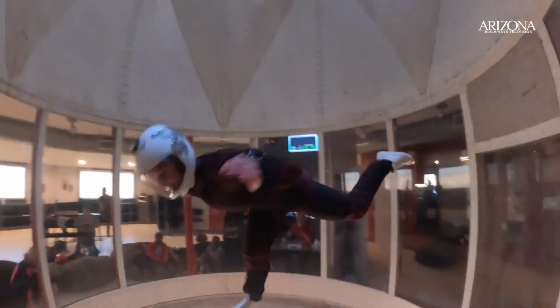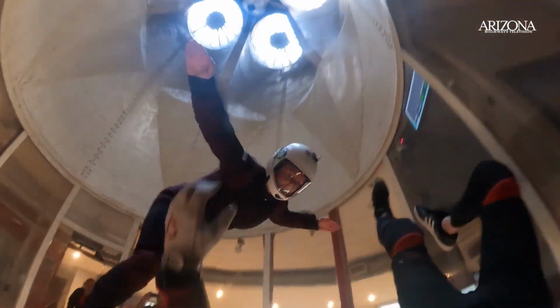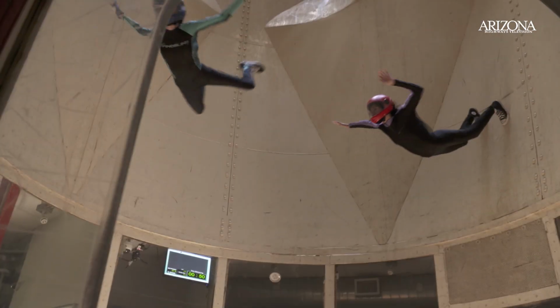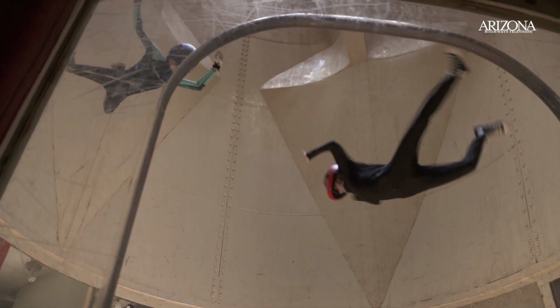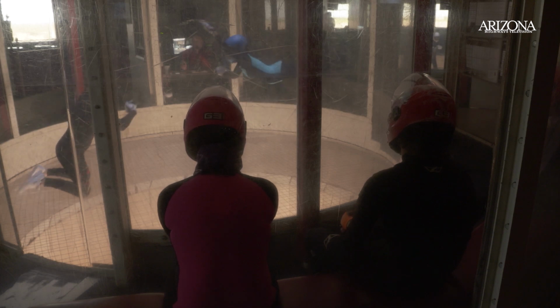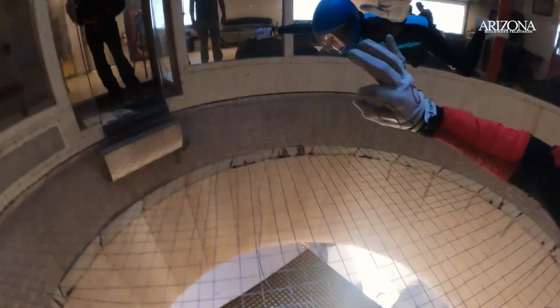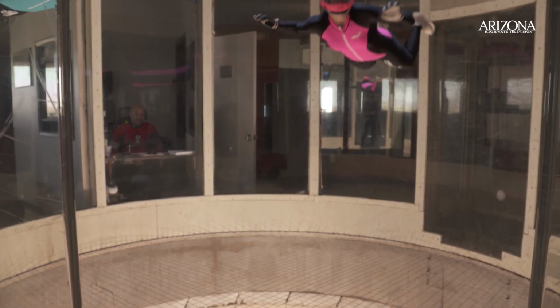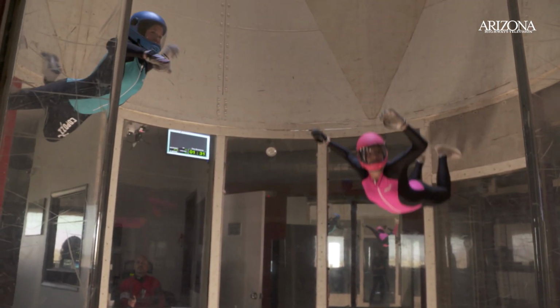We've got 4 fans up top. It's like a big vacuum. We're pulling in air from outside into the flight chamber. Right now we've got some kids flying and they're just learning how to be better flyers. They're working on the belly flying skills. We got probably 80 miles an hour wind in here right now for these people to fly around. And just look at them go.